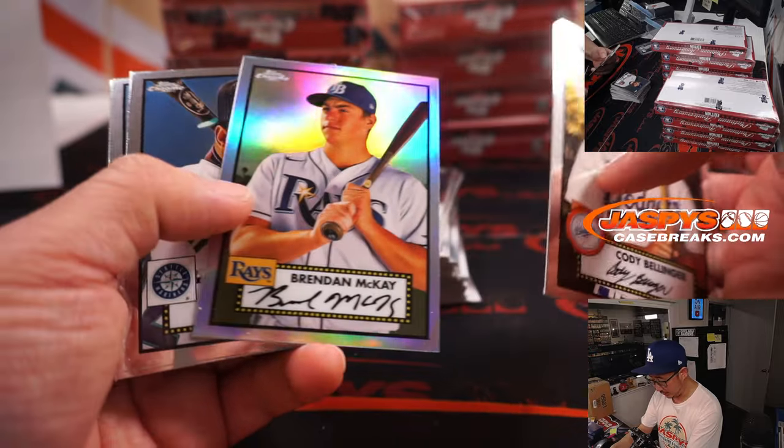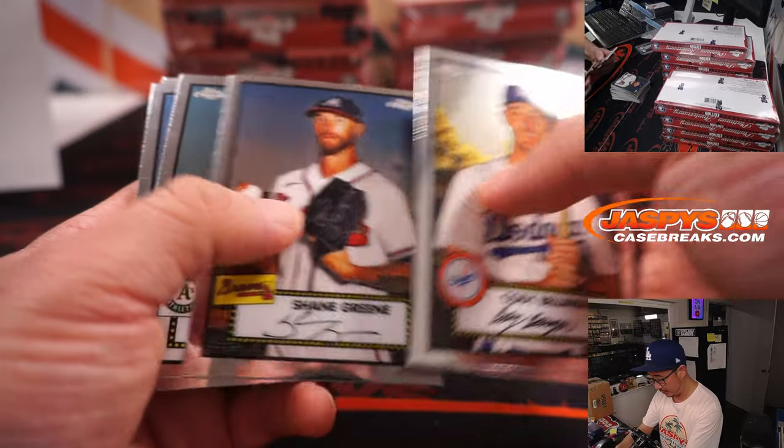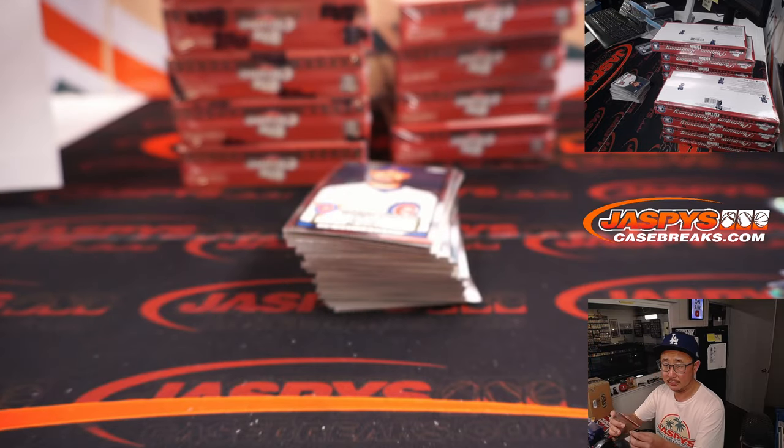We got the one auto. Let's see if we can find some more parallels. There's the refractor. The refractors, by the way, are not numbered, but everything ships. This is numbered 182 to 199. Tyler Glass now, blue speckle.